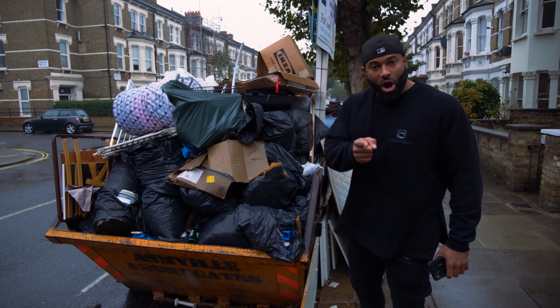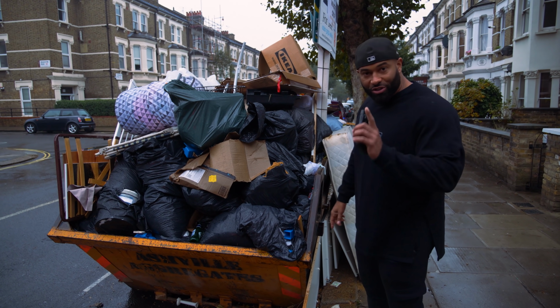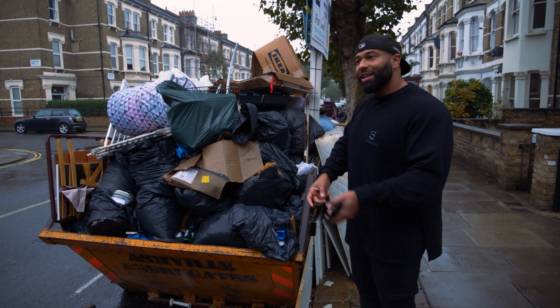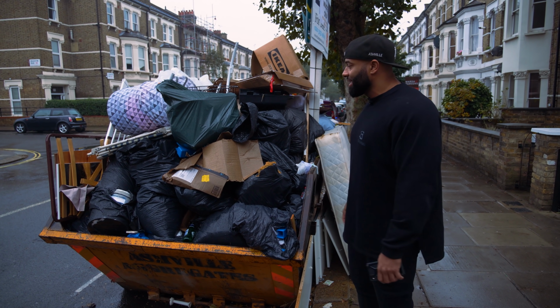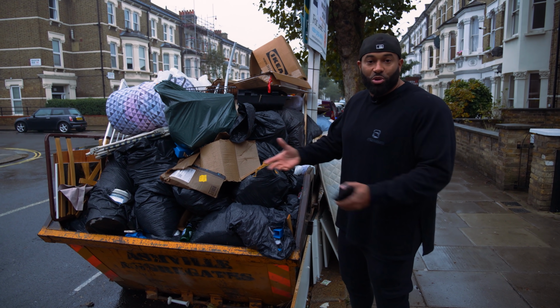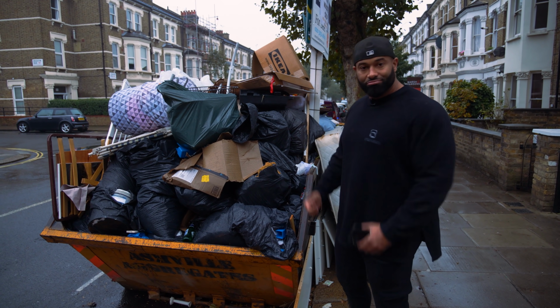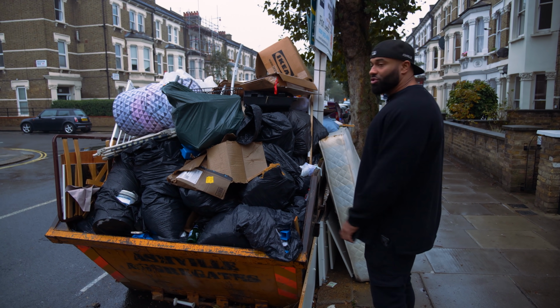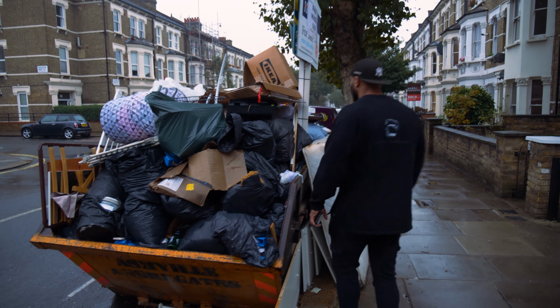I hope there's no commercial waste in here, because if you're building someone's house and you're getting paid to do the job, use the money to dispose of the rubbish responsibly. But if this is local residents and people using this, and this rubbish would have been somewhere else, we've had a result. Really happy. I think I'm going to remove this sign, because as soon as I turn my back, somebody could throw something else in here.